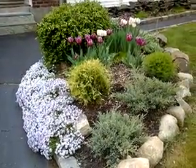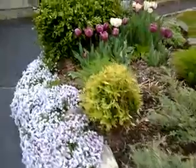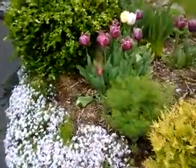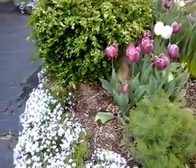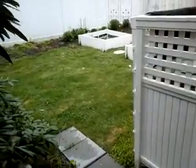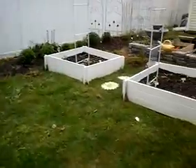Well, it finally stopped raining, but we're supposed to get more later tonight. Tulips look pretty good this spring. I'm just going to do a quick walk around and see what's going on in the garden.